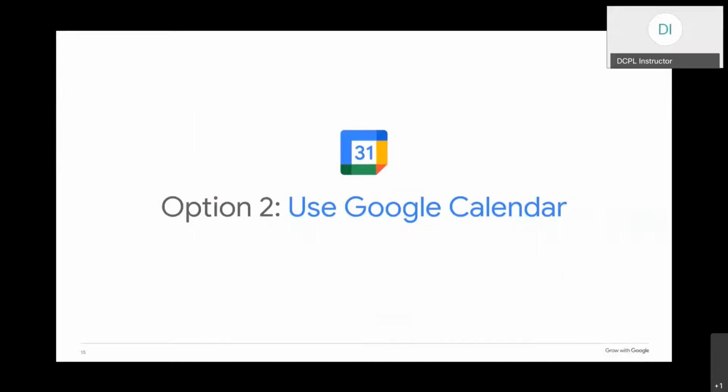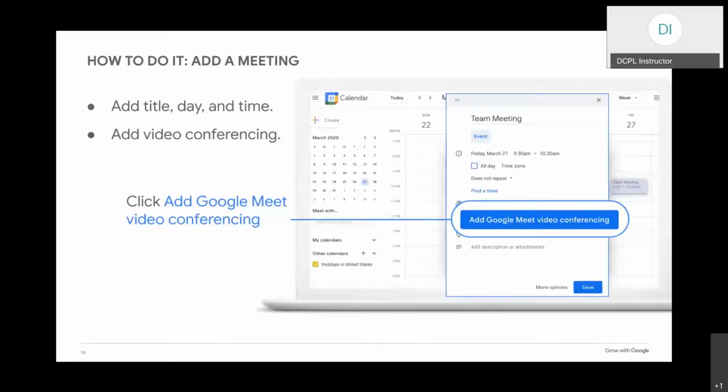And then option two is to use Google Calendar. This is best if you want to schedule a meeting in advance. So, of course, how do you do it is the question. You'll simply find the day you want for the meeting. You'll double click on it and then add in a title, a day, and a time. And then if you look at the bottom of the screenshot where it says click add Google Meet video conferencing, that allows you to add the actual video conferencing to set it up.